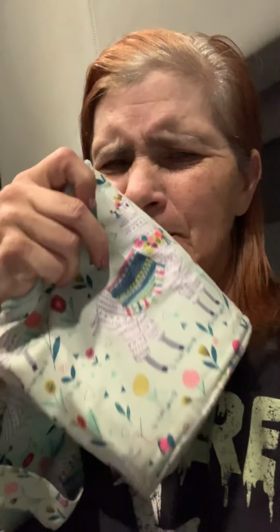And of course I like llamas. That's my favorite, is llamas. I don't know why, because I've never actually had a llama. I've had a horse, and dogs and cats. Cats don't like me, but I like llamas. I don't know why I like llamas.